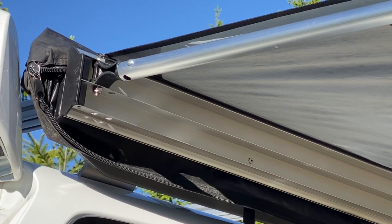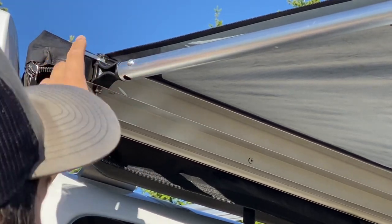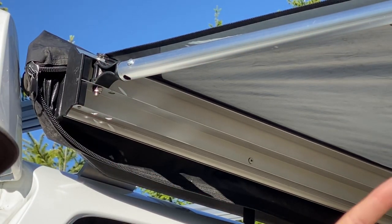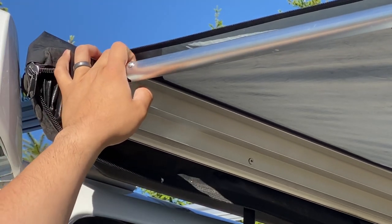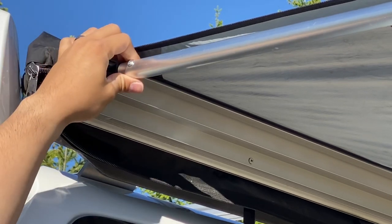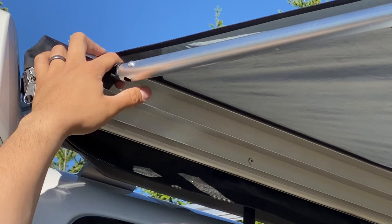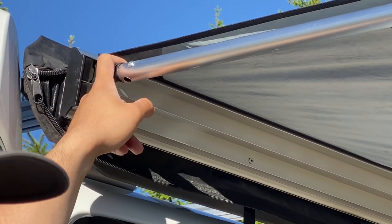Probably the biggest modification I made was replacing these hinge joints. I replaced the one here on the other side and then the two vertical legs as well. In fact, I didn't even replace them. They didn't come with this awning. There was just a through bolt through the aluminum, and as you can probably assume, that just ripped out immediately. So these hinge joints are from Ironman 4x4.